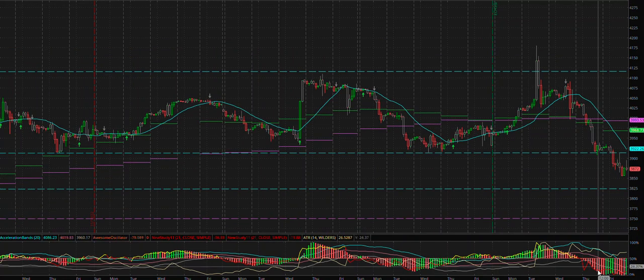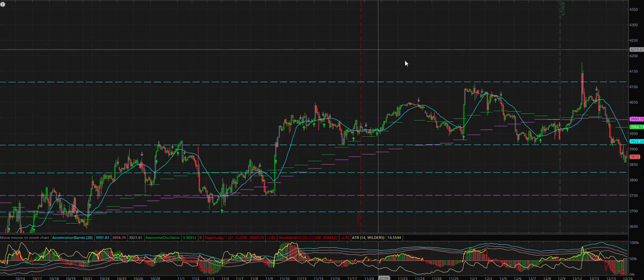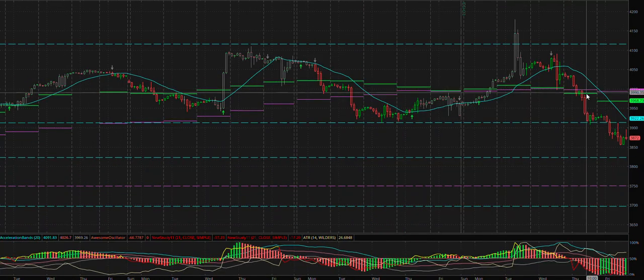Now, on the smaller time frames also, if you see, we are below both the two key pivots for S&P 500, the longer term and the shorter term.